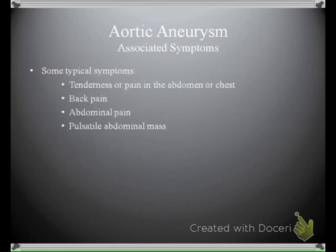So symptoms of an aortic aneurysm. Some typical symptoms are tenderness or pain in the abdomen or chest. You'll see it a lot of times in the abdomen. Back pain radiating to the back, corresponding with this abdominal pain. Many people chalk it up to just a hard day at work, things like that, while it can also be an aneurysm.